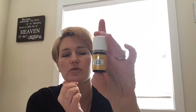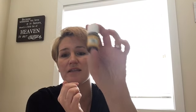Only problem, don't put lemon on your skin and then go sit in the sun for a long time. Photosensitivity, right? Right, let's see. Peppermint is next. Peppermint and lemon are like my two favorite oils.